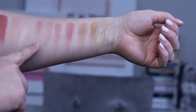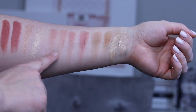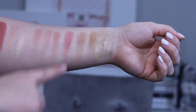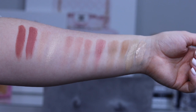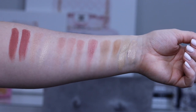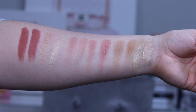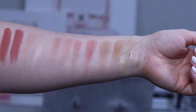For the blush, first we have the outer shade from Charlotte Tilbury and then the corresponding shade from Maybelline, and then the inner shade from Charlotte Tilbury and the corresponding shade from Maybelline. As we can see, the biggest difference here is that the Maybelline is a little bit rosier, a little bit deeper, but again, on the cheek, it really works out. I do find these blushes, when you're applying them with a brush on your face, lighter coverage, so it looks quite similar on the face.